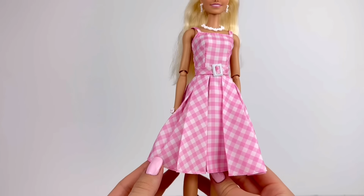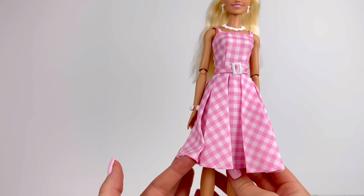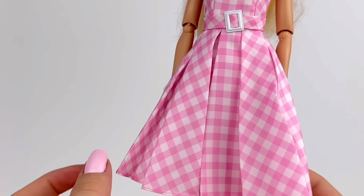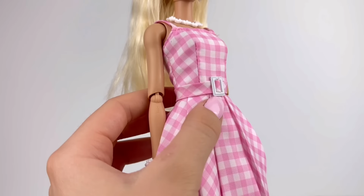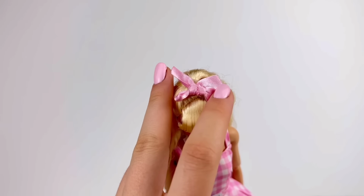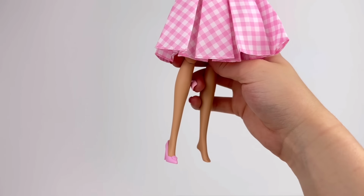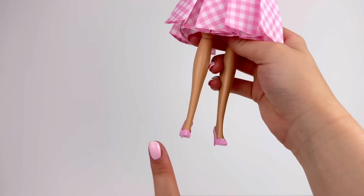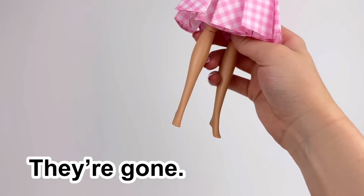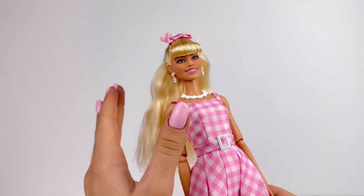It's fine. I really do like her dress, and it is very accurate to the photos that I've seen from the movie. It's kind of giving pink picnic tablecloth vibes, and I'm here for it. Don't get me wrong. There's this little buckle on the front here, and I really like the pleats as well on the bottom. She has a matching pink bow in her hair, and she does come with pink shoes, but they really don't like to stay on. As soon as you touch them even a little bit, they're gone.